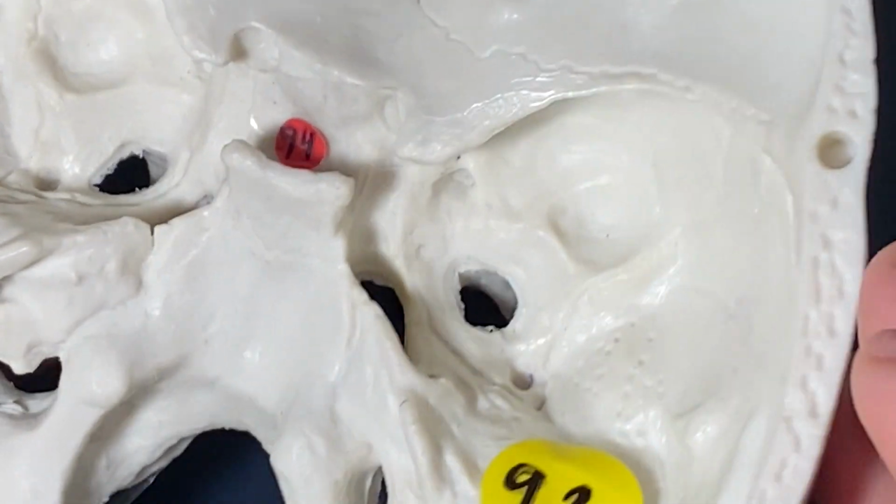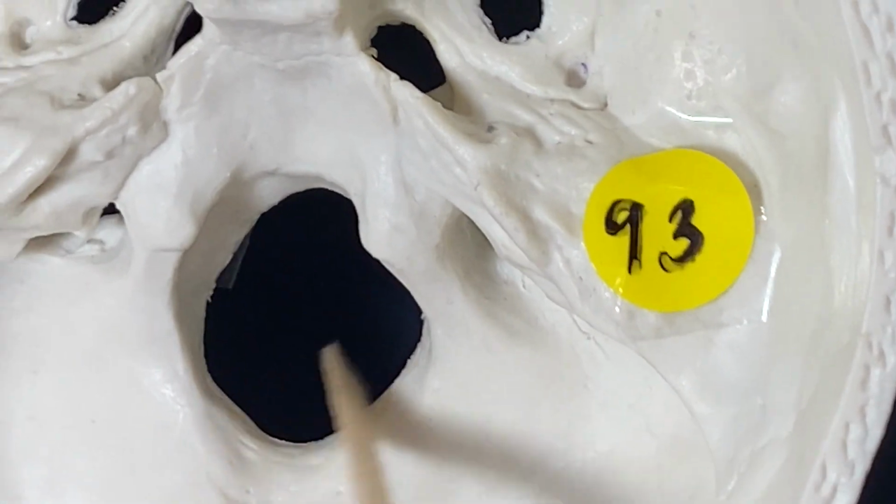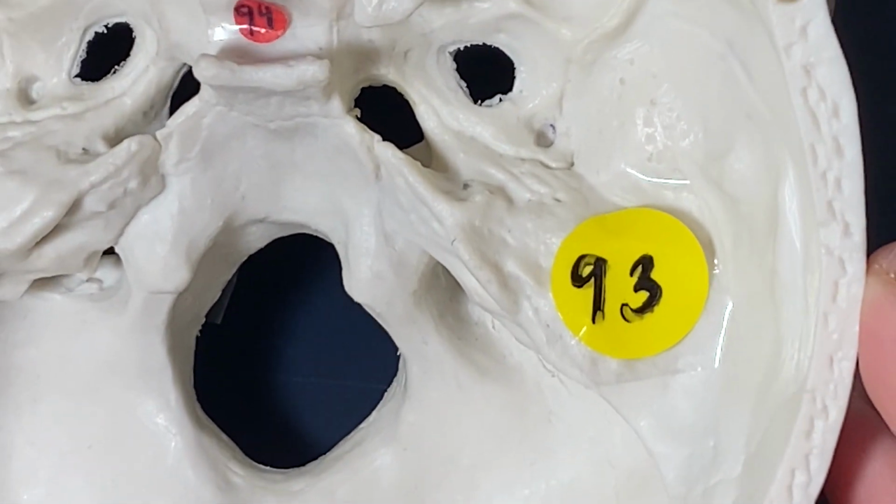R-O-S. ROS. So we go posterior and we see this big one. This one you can't miss. We call that foramen magnum. That's really, really big.